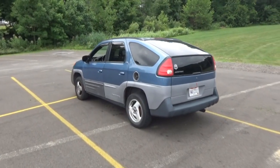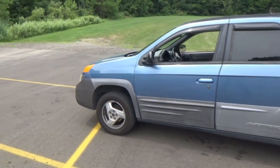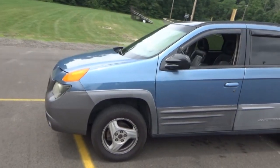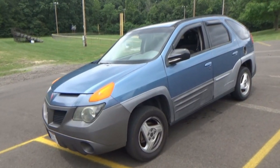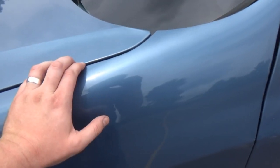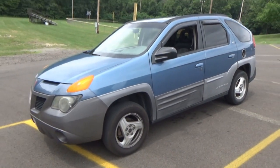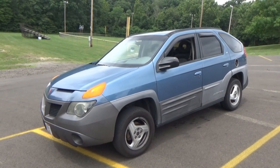I was excited to find an Aztek in the steel blue metallic. To be quite honest with you guys, I have not seen too many steel blue metallics when these things were even new, at least from '01. I've seen them afterwards with the matching cladding and whatnot, but I love this color. In fact, when I was 13 and these cars had just come out, this was one of the colors I always said I'd want if I ever bought one of these. It was either the red, the pewter, or the blue. And I got the blue one.